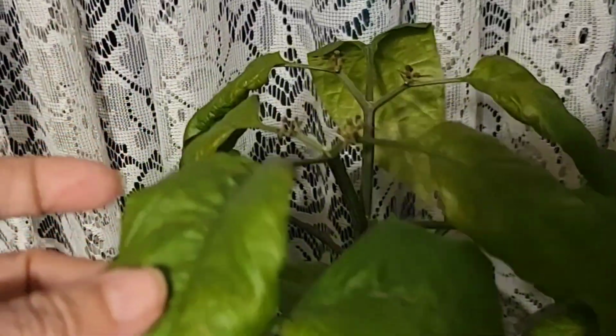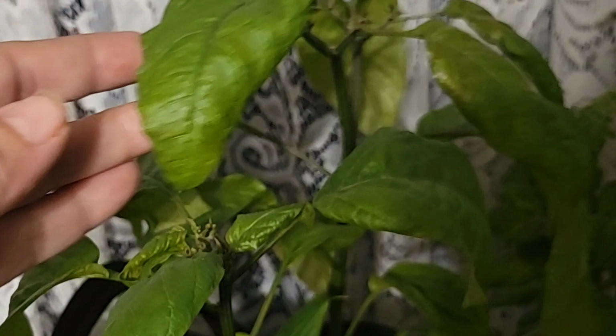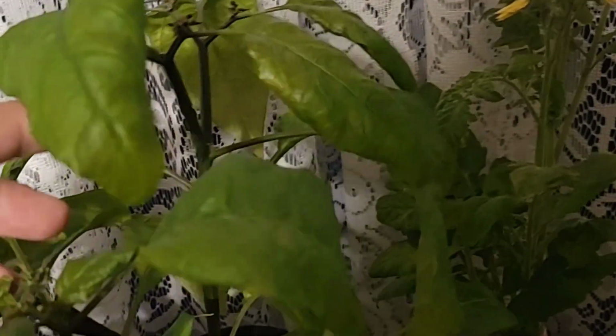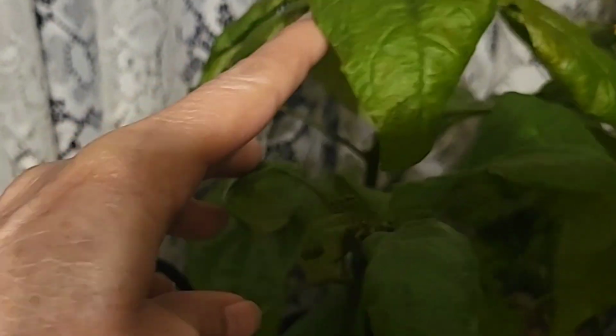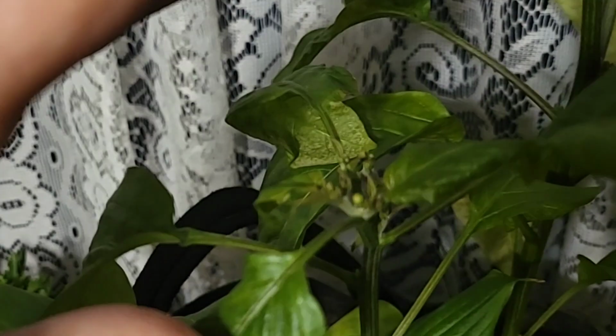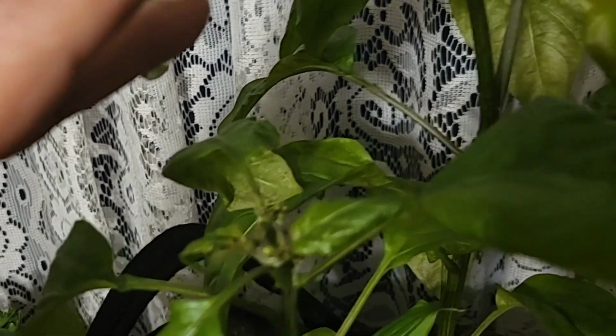My jalapenos, they started to get hit by something, not sure, but I've been treating them. They desperately need to be on the floor, but something is causing them problems. And this is how it started before. Can you see this? So, yeah, I don't see a clear view. Yeah, we want to make sure that we don't have any kind of problem happening there.